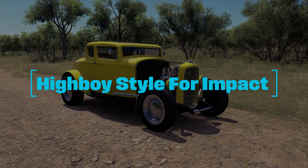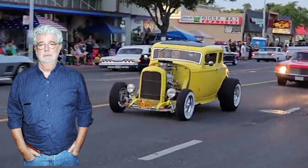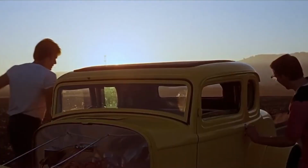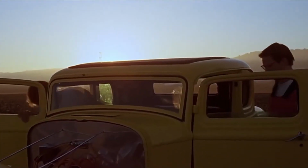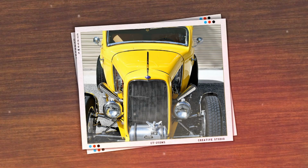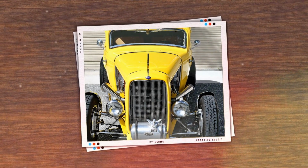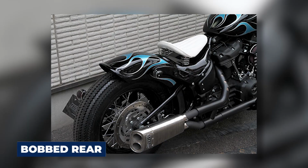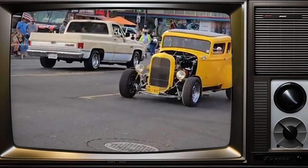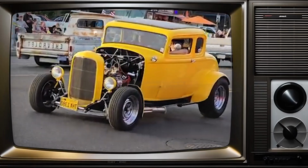Highboy style for impact. George Lucas had a very specific vision for John Milner's '32 Ford Coupe, and it went beyond just looking cool on screen. He insisted the car be built in a highboy style, meaning the body sat directly on the frame with no running boards, and requested bobbed rear fenders. This wasn't just a stylistic choice, it was a deliberate nod to the hot rodding culture of the era.